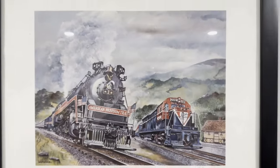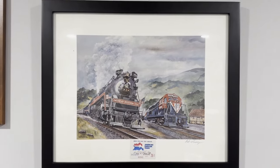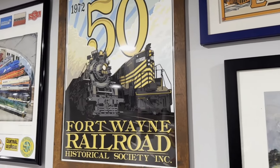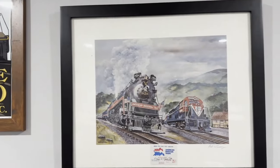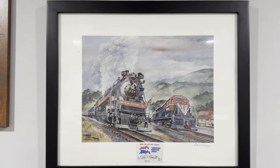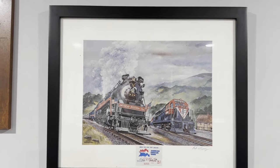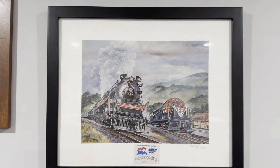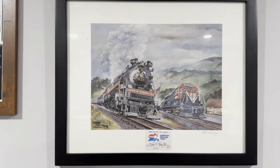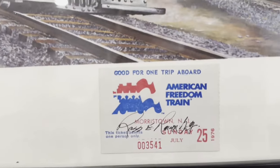Fast forward a little bit, I was able to actually meet Ross Rowland when I was seeing 765. See the connection here? I went up to him and said, excuse me, it's very nice to meet you. I don't want to bother you. I have a ticket from the American Freedom Train a family member gave me. I would really like to have it signed. So he handed me his business card and said, mail it to me, I'll get it signed to you. I sent it out, and a week later, I got the ticket signed.